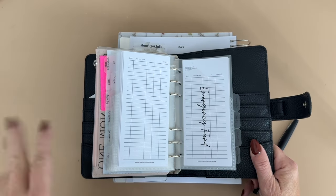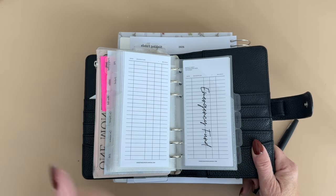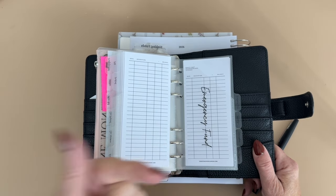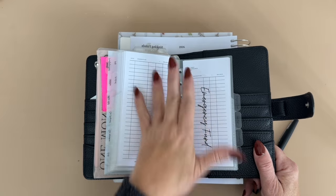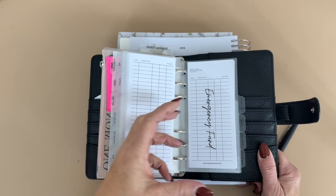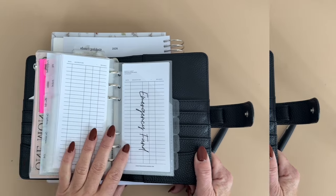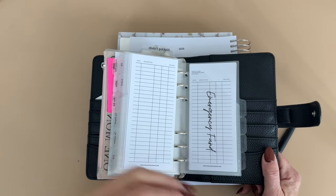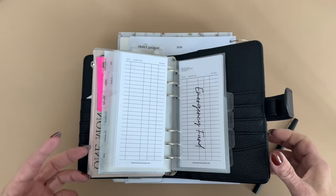They're not little anymore, but right now I like to focus on emergency, clothing, vacation, and Christmas. I also have a holiday binder, so I actually do birthdays and car maintenance. But these are some of the things. This is why you have to ask yourself, what is your situation, because we're all different.